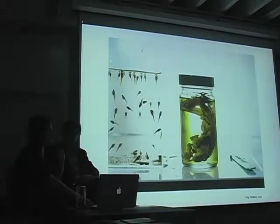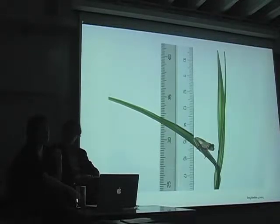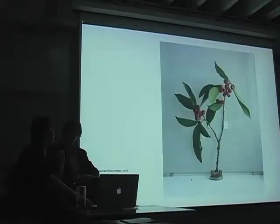This was a frog that I found dead in the forest, and then I put it in formaldehyde, and then there are these tadpoles in the little container. And this is a juvenile frog of the same species. So for me, this series is a study about the visualization of science and the objectivity of a photograph. This is Moraceae. It's a ficus.